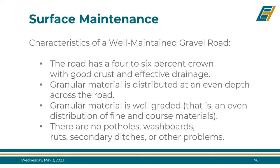We want granular material that is well graded. That means the required distribution of the coarse, the sand, and the fine materials. We don't want a pocket where we have excess coarse aggregate. That area is not going to bind together. You're going to get loose material. So we want that well-graded granular material across the entire road. And when the operator is done at the end of the day, there should be no potholes, no washboards, no secondary ditches, no high shoulders, no rutting, or any other problems.